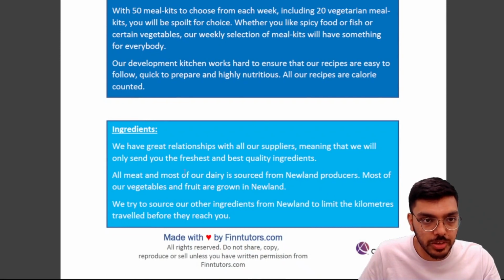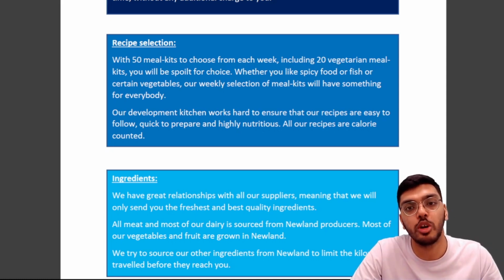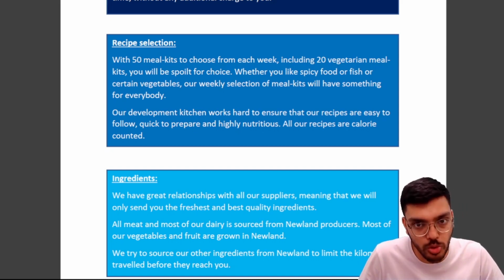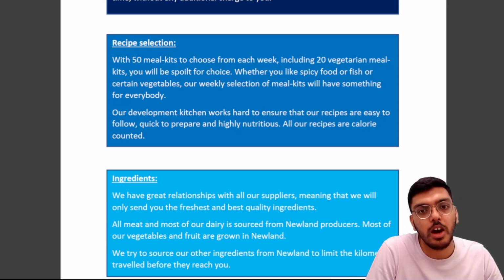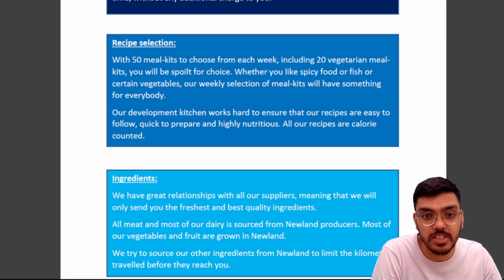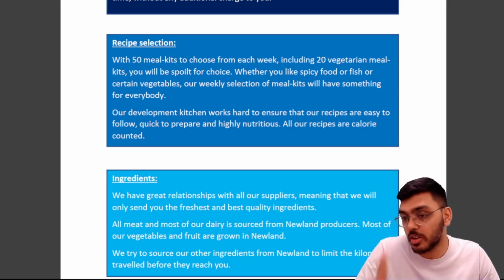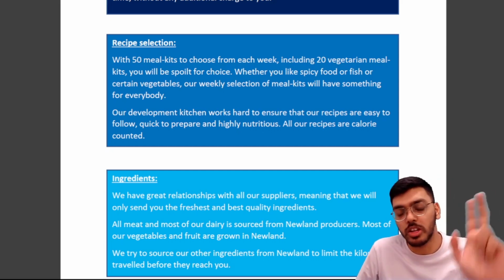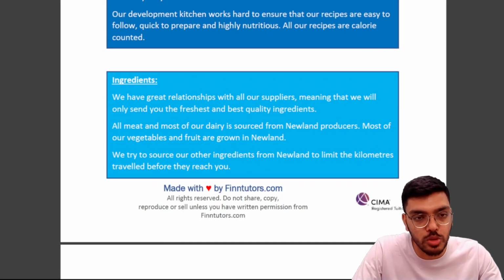Next is recipe selection. Now, recipe selection is that you have 50 meal kits to choose from each week, including 20 vegetarian meal kits. You will be spoilt for choice. There are lots of options. Whether you like spicy food or fish or certain vegetables, our weekly selection has everything for you. So our development kitchen works hard to ensure that our recipes are easy to follow, quick to prepare, and highly nutritious. All our recipes are calorie counted. Remember, they're again mentioning the culture of your business here, good quality and health conscious. But over here we also know that we have 50 plus meal kits. Lots of options the customer can choose from.